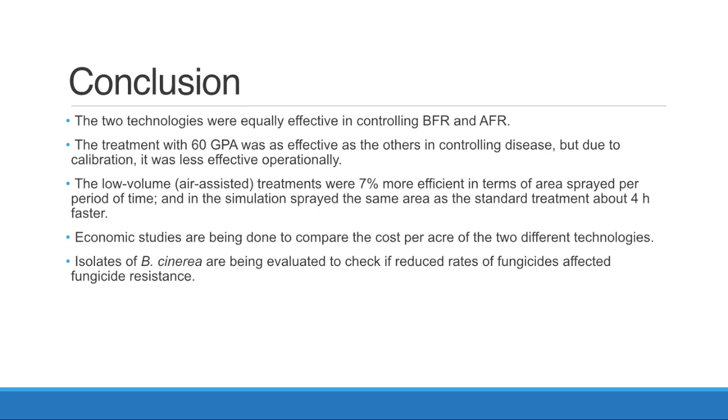We are doing economic studies to compare the cost per acre of the 2 technologies, the price of each piece of equipment, and the fuel we spent for both operations. And our isolates of Botrytis are being evaluated to check whether reduced rates of fungicides affected fungicide resistance, mainly for fenhexamide, which we use as our single-site fungicide, and Switch.